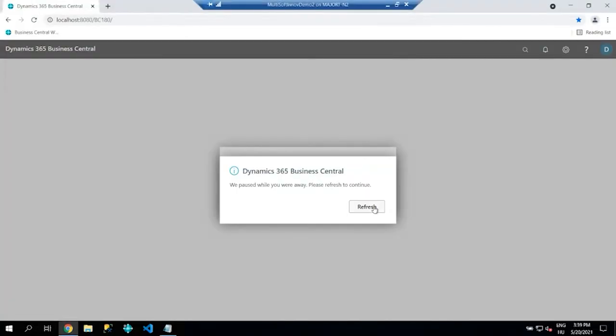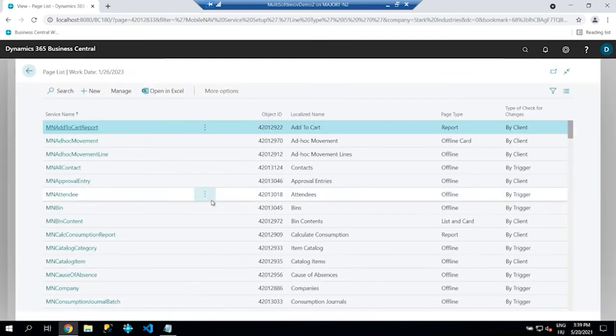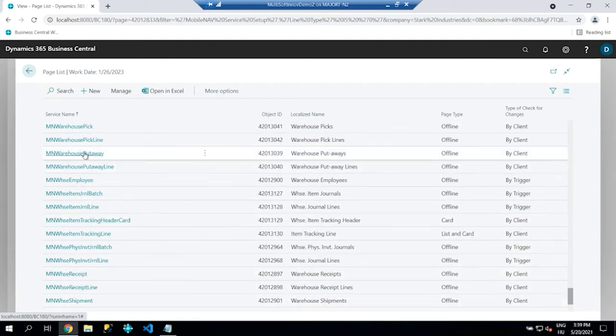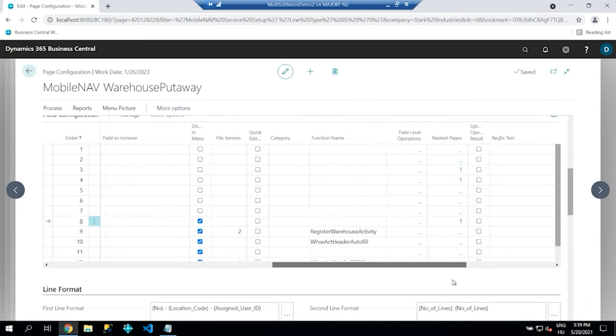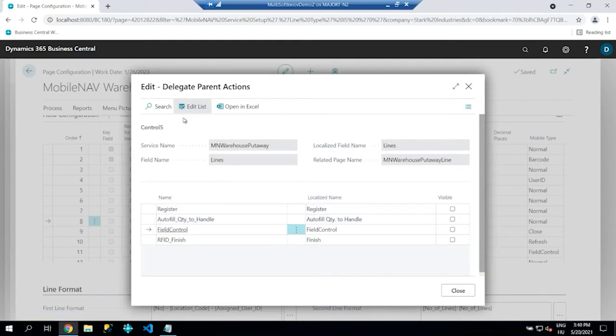So I will now switch to my demo environment, and I'll also show you the interface, how that looks. If I navigate to mobile administration, I will go to warehouse put away. The warehouse put away has a drill down to the lines. And if I edit the relation, now you will see a new action called delegated parent actions. If you click on that, then we have a new user interface where you can select certain function buttons. In this case, we have register, autofill quantity to handle, and verify the finish button on the parent.